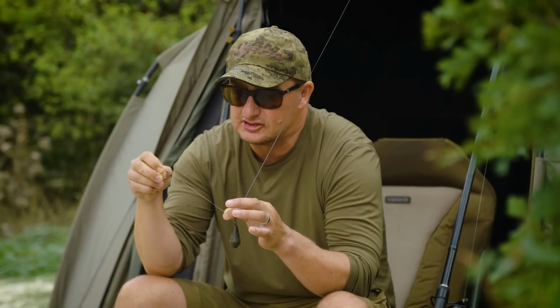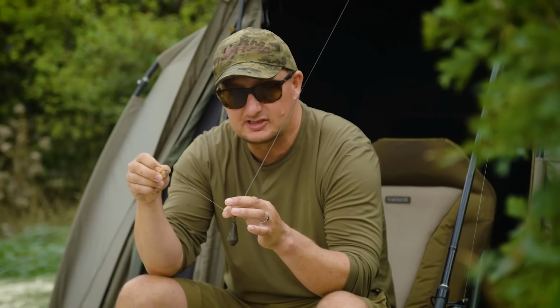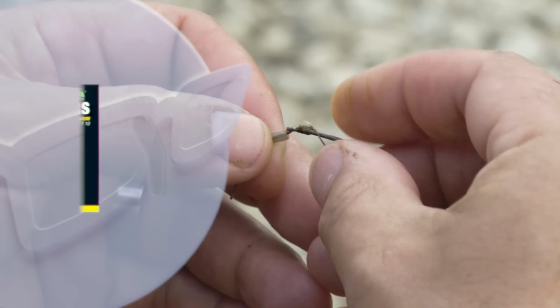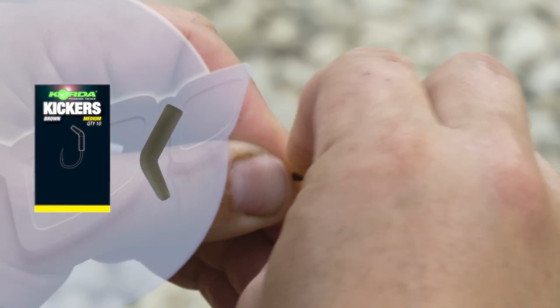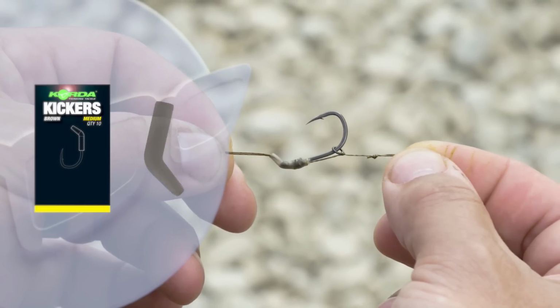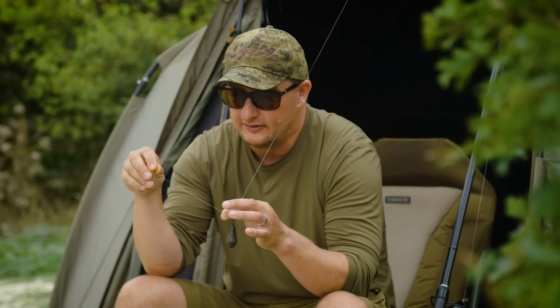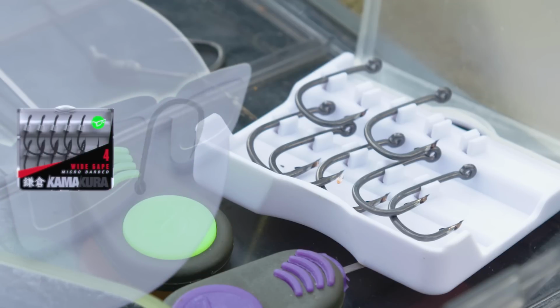And the other thing that helps it turn over is the kicker. That's slid on after I've done the loop, and this is a medium-sized brown kicker, a nice angle, sort of bending the eye inwards, and as the hook link is tightened it flips over and catches in the bottom lip. And then the hook, this is one of the Kamakuras.